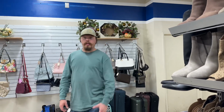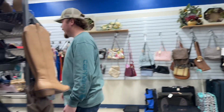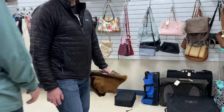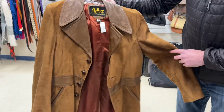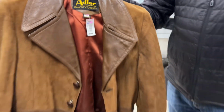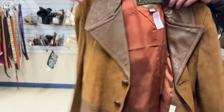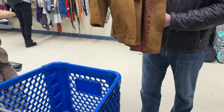Are you finding anything? I found a fake Dolce & Gabbana bag. Oh, well. I already won. Okay, what do you got? It's pretty nice. How much is it? $29.99. Pink tag. Oh. It's half off. It's $15. Oh my gosh. So it's just value alone. Great condition. Okay, we'll put it in the cart. 100% genuine leather. Keep looking.